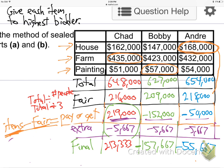So these two people, Bobby and Andre, are going to get more money from the estate. They're going to get a lot of money from the estate, especially Bobby. And then Chad has to pay into the estate $213,333. And we're done. That's the final allotment. Let's go see the other questions. I'll come back and forth.